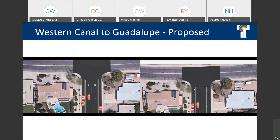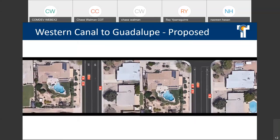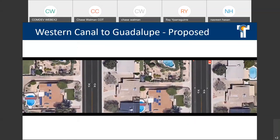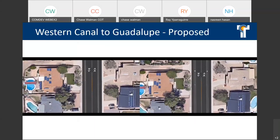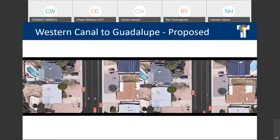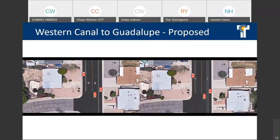And then we have those two concepts side by side. On the west, you can see that we have sharrows, and on the right side, we're showing the bike lanes.